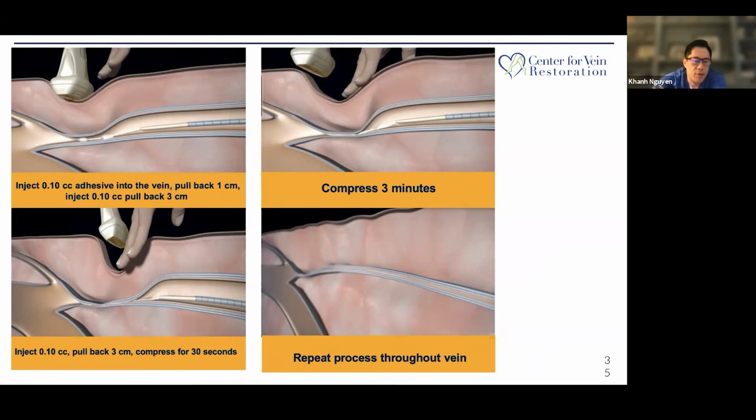Another thing I always tell people is that the amount of glue is extremely small. So if you notice here, it's 0.1 cc. So an entire GSV can probably be treated with about 2 to 3 cc's of glue itself.